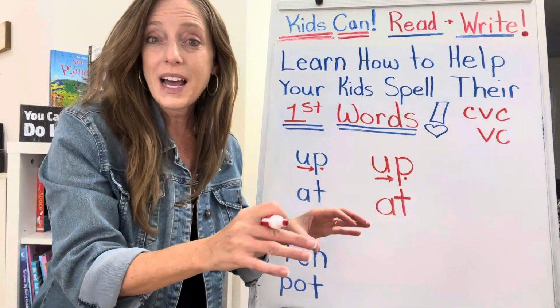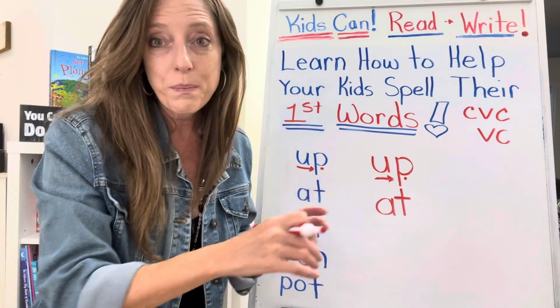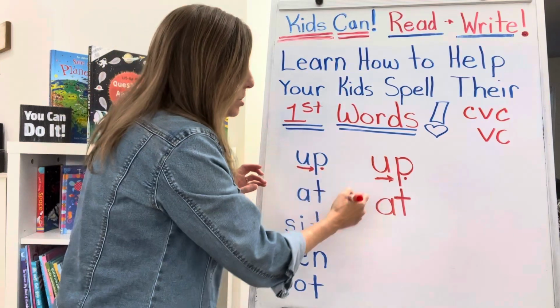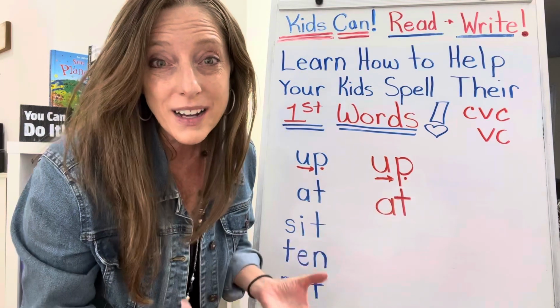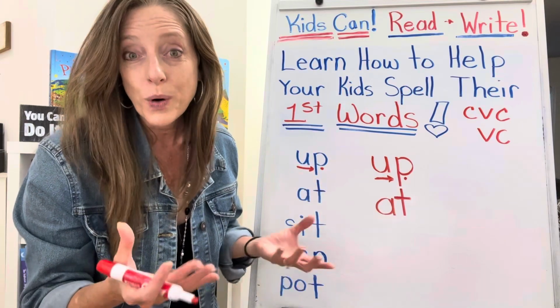Or maybe you want to have little letter magnets out, where they can pick it out and put it in a line first. But once they put it in a line, do teach them how to handwrite it also. One, we don't want them scared of writing. We want it to be fun.